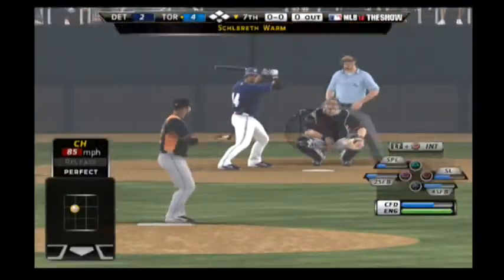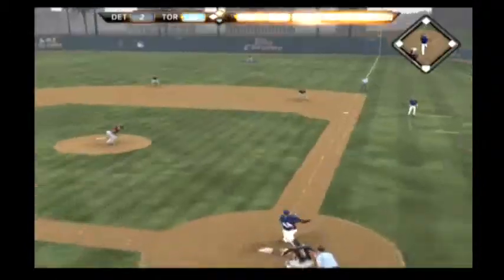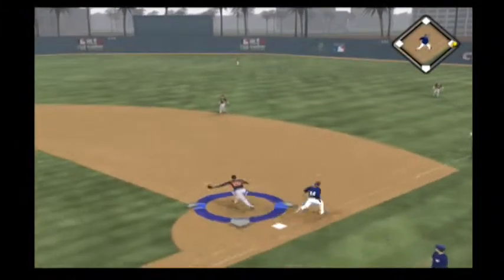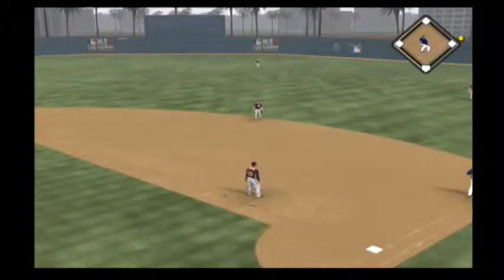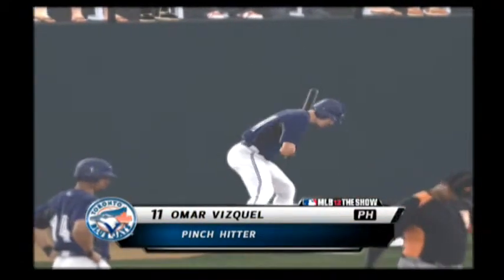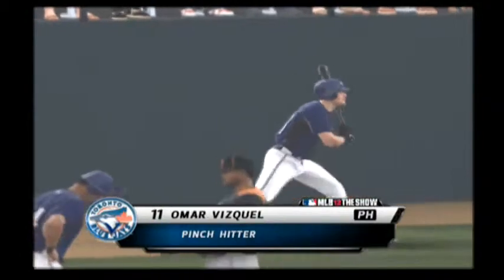Eric Thames is up off the bench as he'll be asked to get something started in the home half of the 7th. Now a ball lined into right field, and a great at-bat off the bench that time. It's a base hit. And this game's definitely not in the bag yet, so they certainly wouldn't say no to an insurance run or 2, and that's a good job of coming through off the bench to kick off this inning.